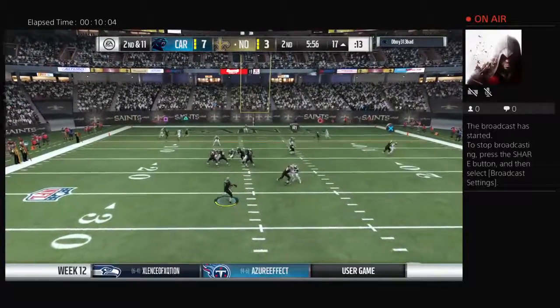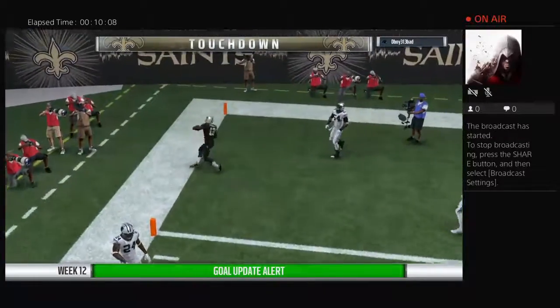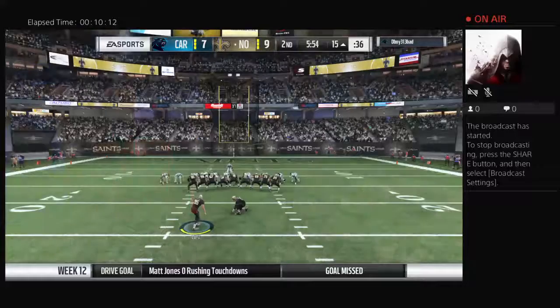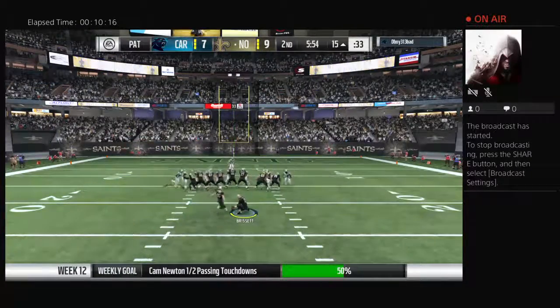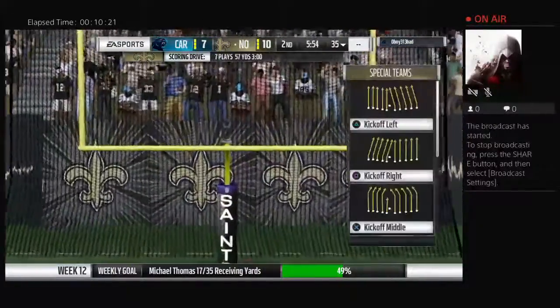Newton. That's caught. It's Thomas. And he'll take it into the end zone for the Saints touchdown. Their dangerous wide receiver. His second touchdown on the season. And the Saints have taken the lead.